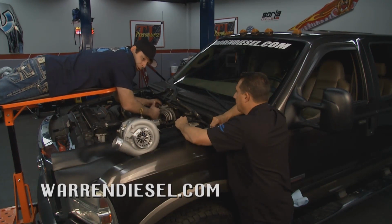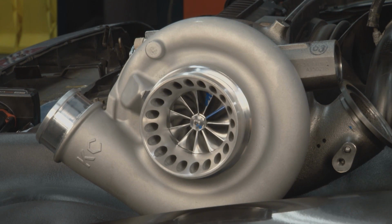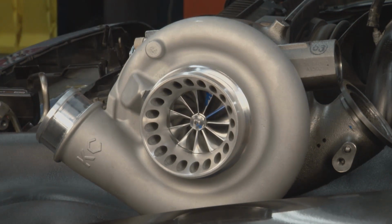So today we're putting a KC turbo on here. This is a stage 2 single plane billet wheel. It's good for 500 to 600 horsepower. Quick spool up, clean charger, good fuel economy. You can tow with it. It's a really good replacement charger. Direct bolt in. Oh, very good. No modifications needed. Bolt it in and go. That's how we like it.